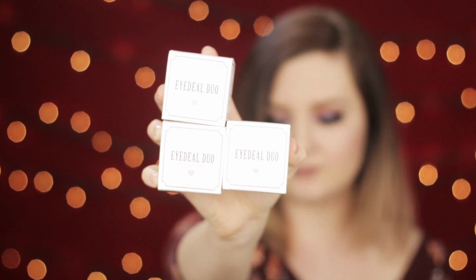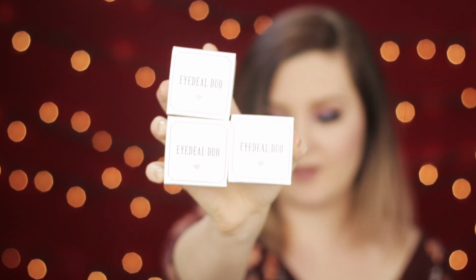The other things I got from them were three of the pigments. The colors were Disco, a super sparkly silver that has some different colors in it, almost some pinks and golds. Then I got Shell, which is a really sparkly nude color. The third color was Maroon, a really nice maroon with some purple undertone. It's super nice, and I'm so excited to use it, especially because the base makes them so much more pigmented.